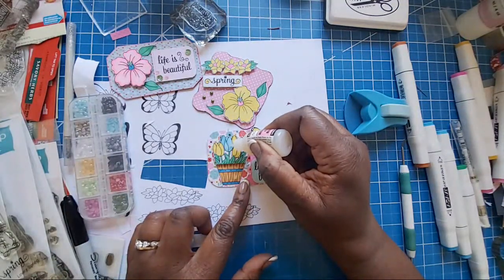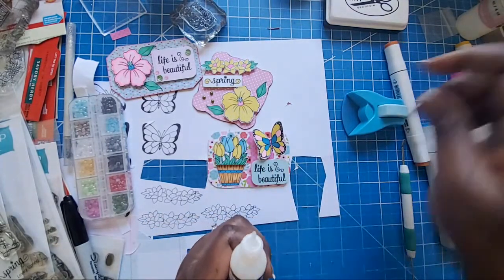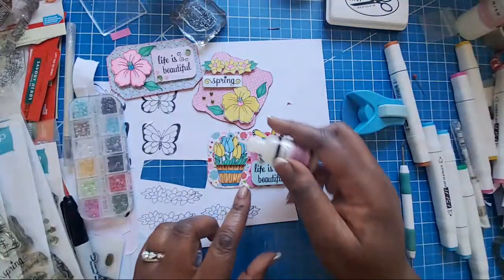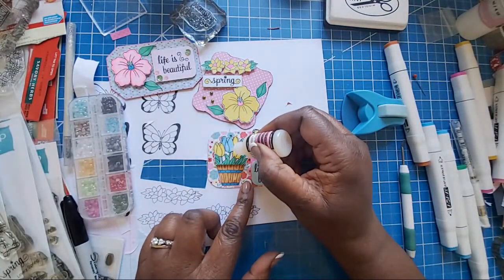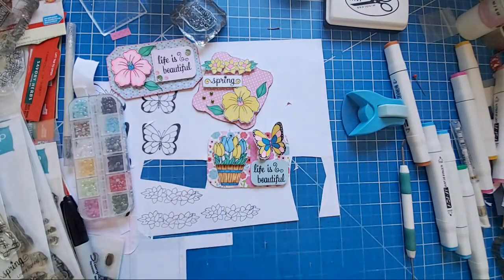Okay, so I think some of these flowers would be cute with the glossy accents. What do y'all think? Let's see. My glossy accents are not acting right.